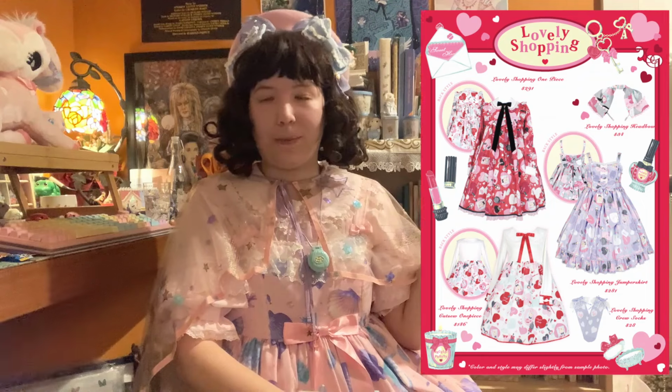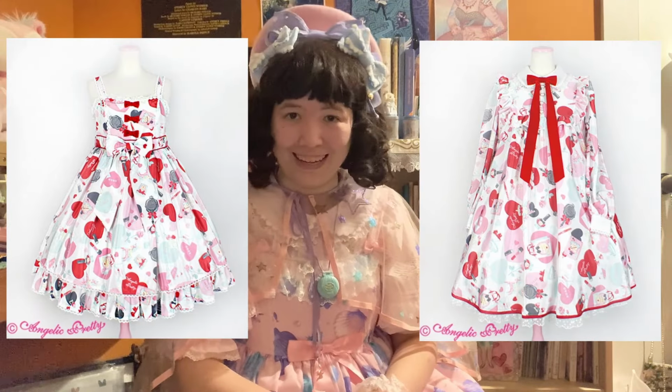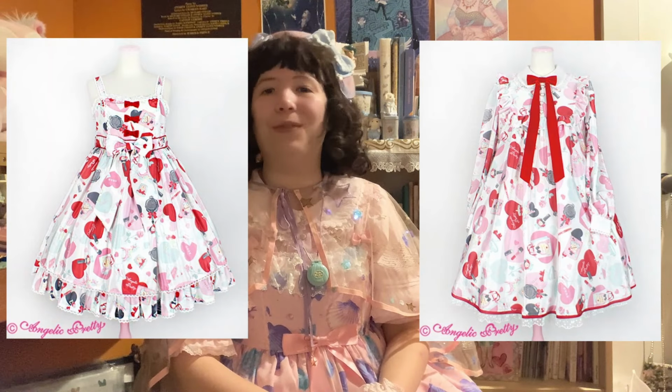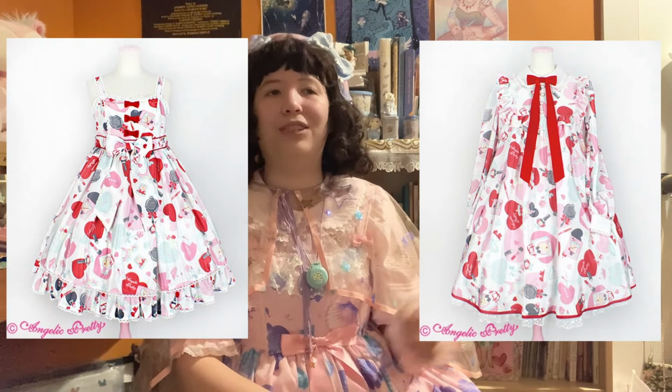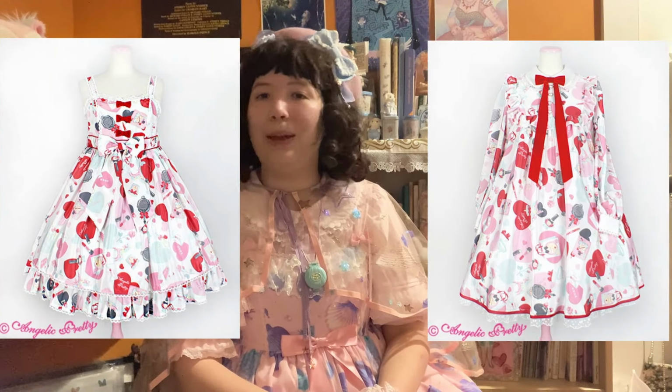And our next print is going to be Lovely Shopping, which is chiffon. I know it's a little bit of a dumpster fire, but hear me out, guys. I can fix it pretty easily. I'm mad that this is kind of a Valentine's Day print because it has very much cute potential, but I think like Girly Sticker, they put a little bit too much in there. They gotta take it back.